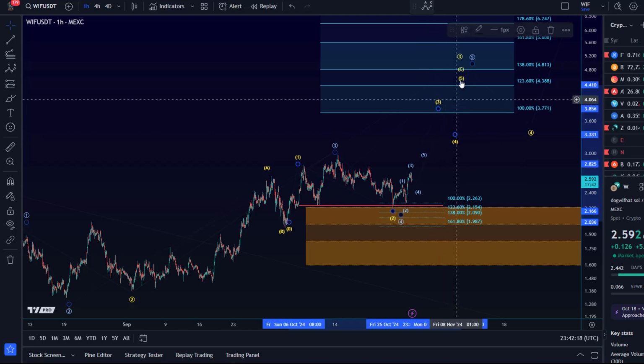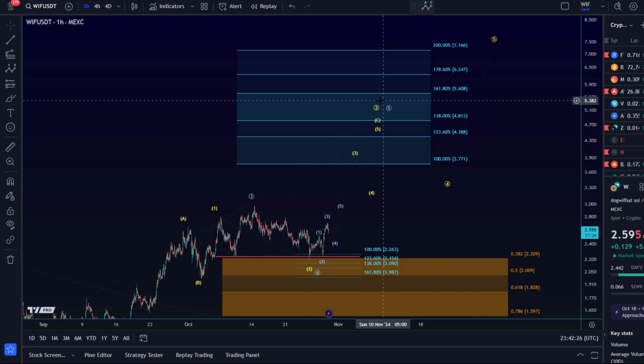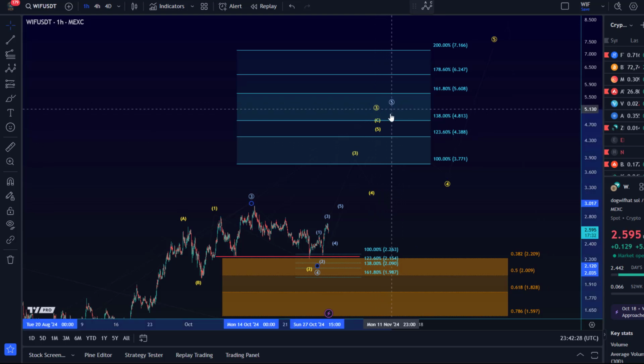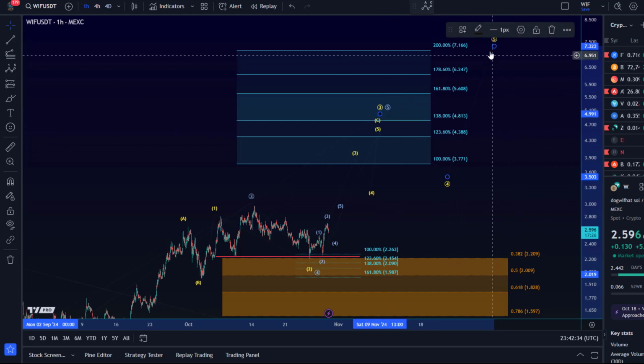Then we get a fourth and a fifth wave. This might even be a little bit more of a direct move up. It doesn't overall make a great difference. The only difference is that as soon as we topped here, whether that's wave 5 in blue or wave 3 in yellow, in the yellow count we get another 4-5 pattern that could eventually drive us to like $6 to $7. Whereas in the blue count, after the next high in the $4 region, we could see a more major, more substantial top.